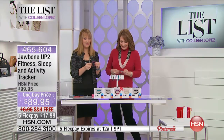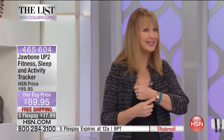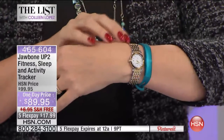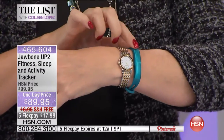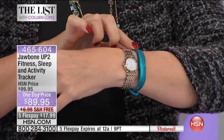It's such an honor to be here, and we love Jawbone because this is that great tracker that really doesn't look and feel like a clunky tracker. Like you said, it's not bulky on the wrist. You can wear this alongside your favorite jewelry, load it up with bangles if you want, alongside your favorite watch. It is the lightest, slimmest, most sophisticated looking tracker available on the market today.